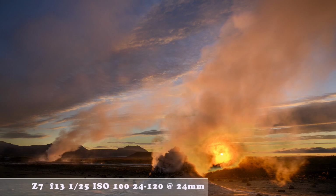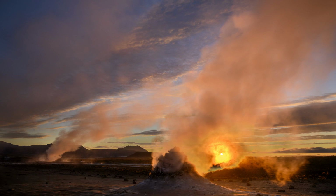This ended up being my favorite shot of the morning. I like the way the two sets of steam vents balance each other on the left and right of the image, and then the sun was captured as a nice ball of light as it came up over the horizon, going through the fog of the steam there, making a nice glow to capture in the image.